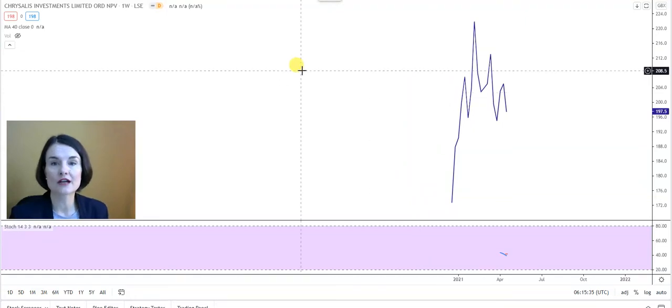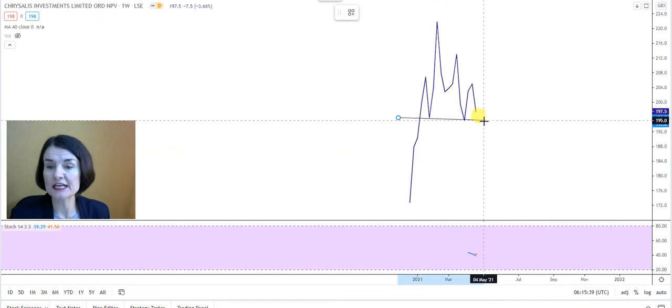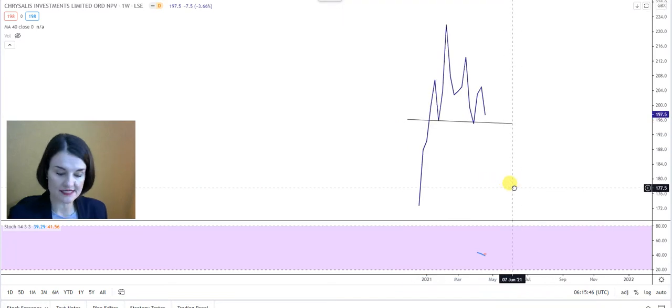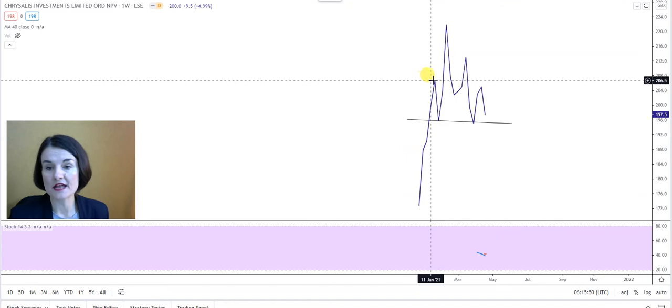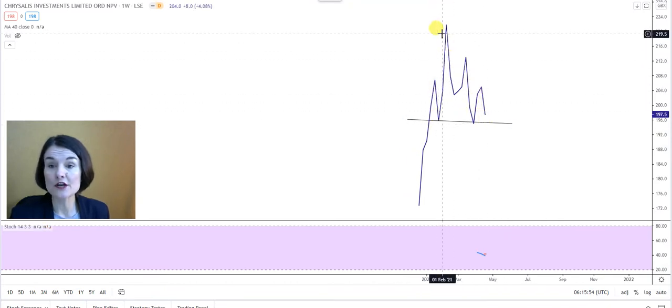Mark wanted us to look at Chrysalis, listed on the FTSE in London and a fairly newly listed share, only listed on the exchange last year, December. But you can see here, Mark, that there's a clear head and shoulder formation visible, with a left shoulder, massive head, and the right shoulder, and even lower highs.